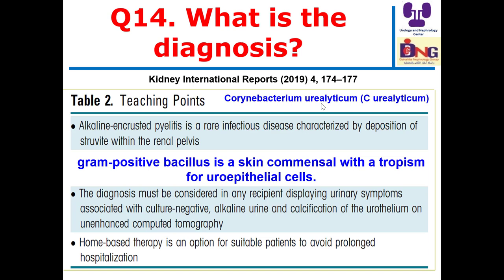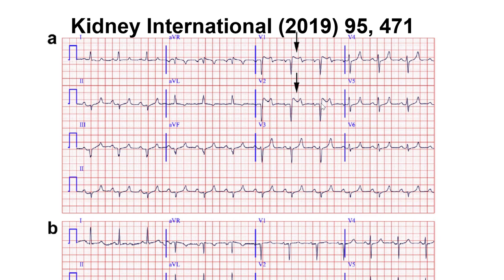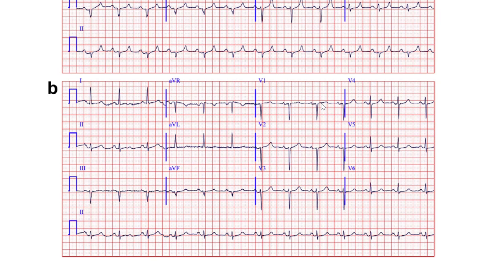This is an ECG. Can you describe the abnormality within this ECG? I think that V1 and V2 show a saddle-shaped elevation. You are right. This is known as Brugada syndrome, if you find it. But here, this is a patient who presents with renal failure and hyperkalemia, and this is just after dialysis. Do you find the changes here after dialysis?